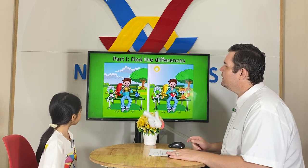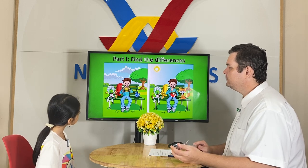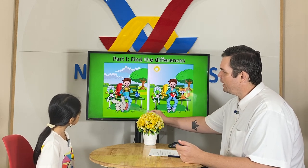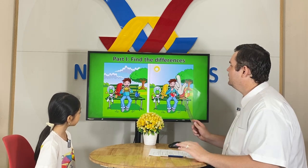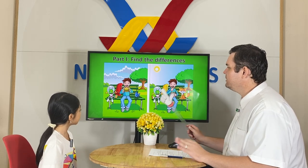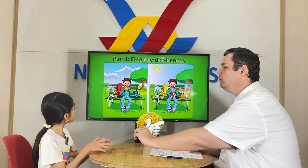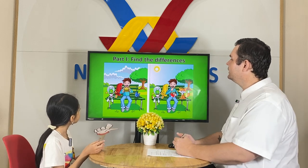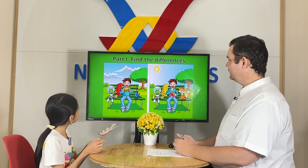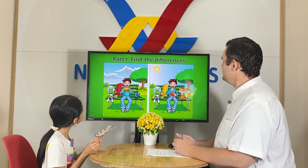Oh, here are 2 pictures. They look the same, but some things are different. For example, in number 1, the alien has 3 legs. But in 2, he has 4 legs. All right. Can you tell me what else is different? What else is different?